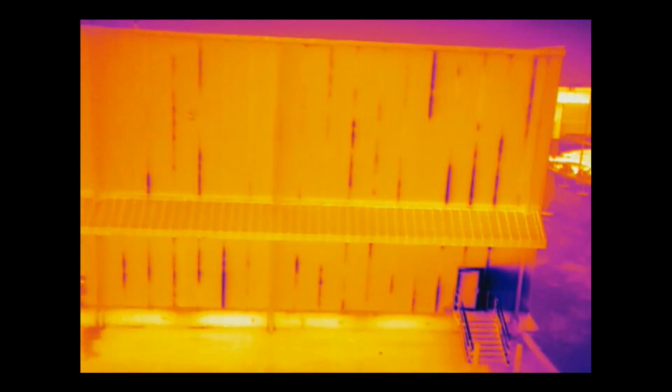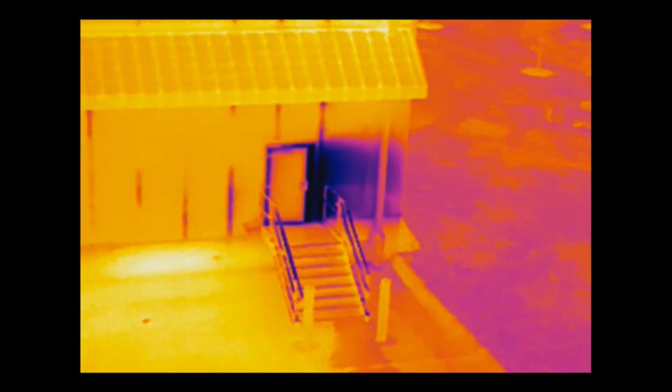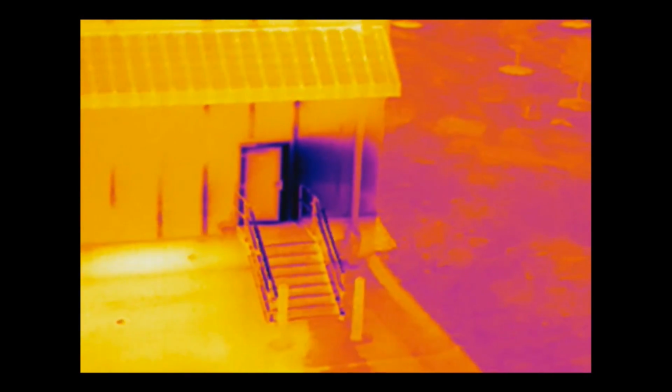Now, imagine how much it costs to heat and cool an office building. That much heat is escaping out of that warehouse. And we can provide a significant amount of cost savings by finding those and sealing those with the information from our unmanned aircraft platforms.